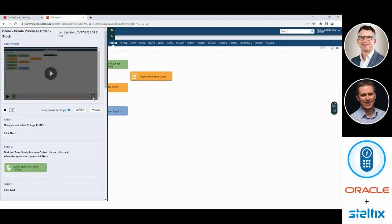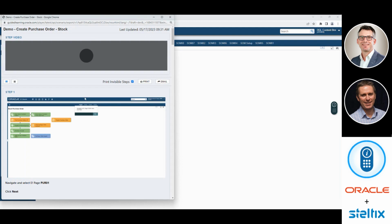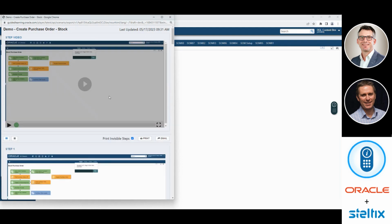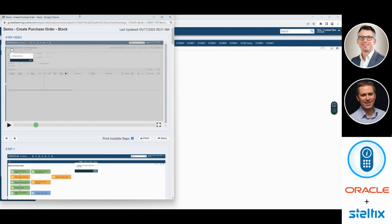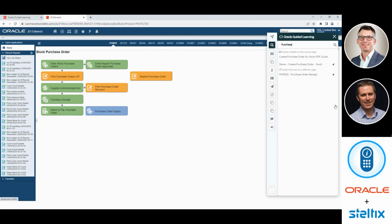I'll just quickly maximize that video just so you can see that in operation. And that video will play, and the user will be able to consume that at their own leisure on a multitude of different device formats. So I'll just pause that now. That was feature number one. I just looked at the step guide for the create purchase order.